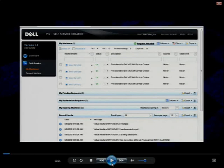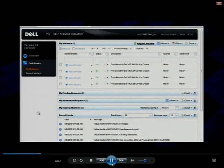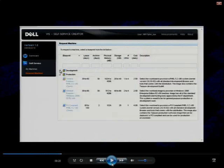But here's a scenario where the user goes, this is the first screen the user will see. He comes in, I'm going to request a VM, I'm going to request my machine. Hold on a sec, request machine. And then I want to just pause here a second.